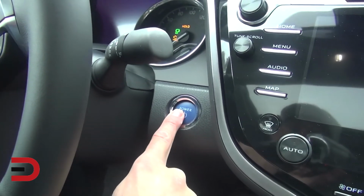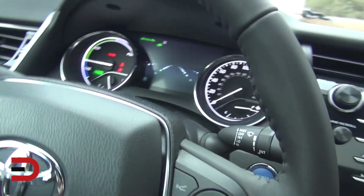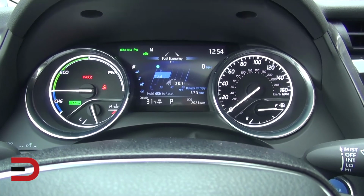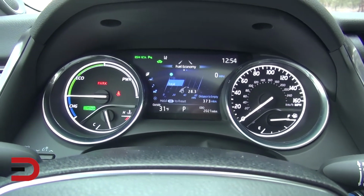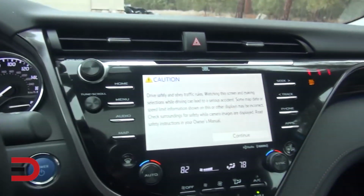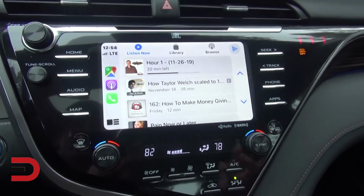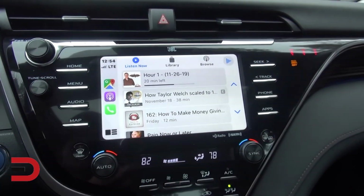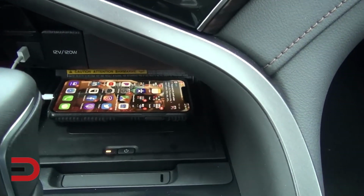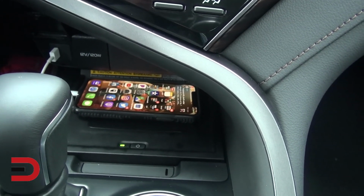Let's go ahead and hit the blue button, start her up. Pretty quiet car, as you might expect with a hybrid. There's our chimes, our instrument cluster. Clean look here. One thing that seems to be a little bit on the outdated side is the graphics of the infotainment screen. Once this comes up, you'll be able to see, I don't know, it just doesn't pop quite like I think it should. But here's the Apple CarPlay, because my phone is hooked up down there into the USB, but also that pad right there is a charging pad. If your phone is compatible, you can use it to charge your phone wirelessly.